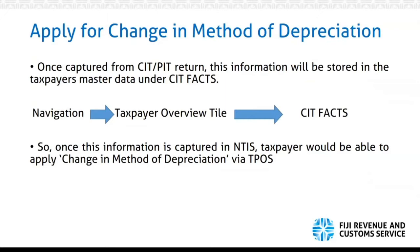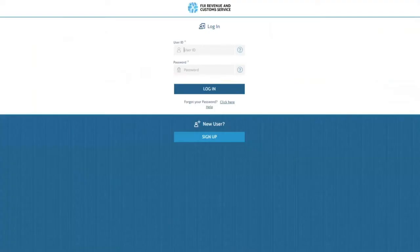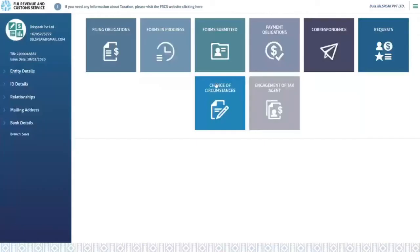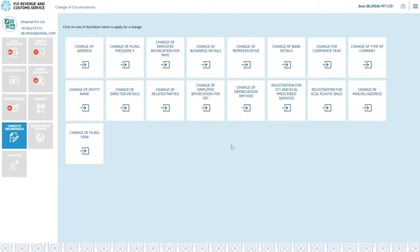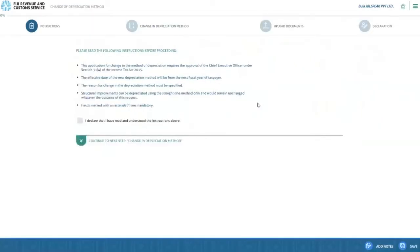Let's go through the live demo. You need to log in with your user ID and password. You'll have several tiles on your dashboard. Click the change of circumstances tile. All the possible types of changes to the taxpayer's master data will be displayed on the screen. The change of depreciation method tile will be visible only if the taxpayer has submitted the return through the new tax system.